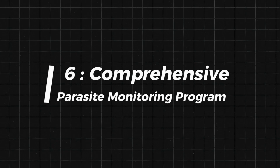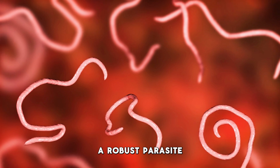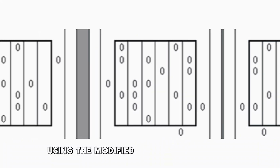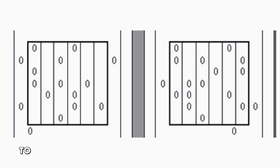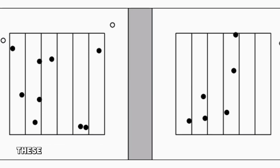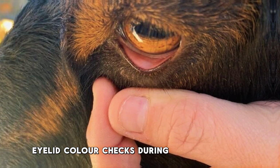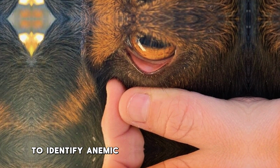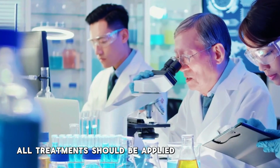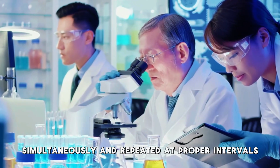6. Comprehensive parasite monitoring program. A robust parasite control program begins with regular fecal egg counts using the modified McMaster technique to track strongyle, coccidia, and tapeworm loads. These should be supplemented with weekly FAMACHA eyelid color checks during parasite season to identify anemic animals needing treatment. All treatments should be applied to the entire herd simultaneously and repeated at proper intervals.